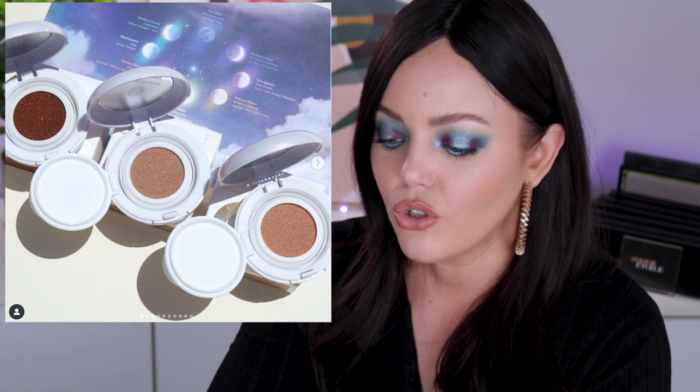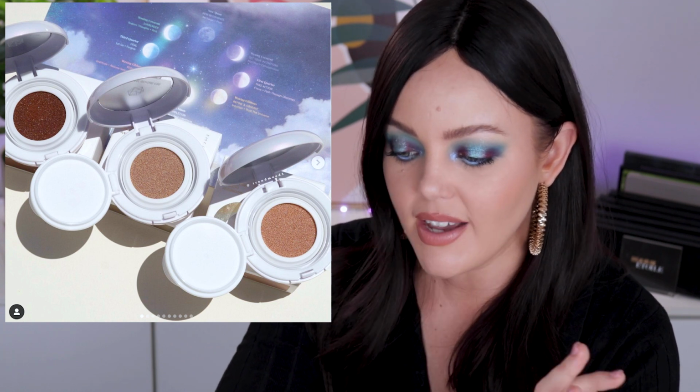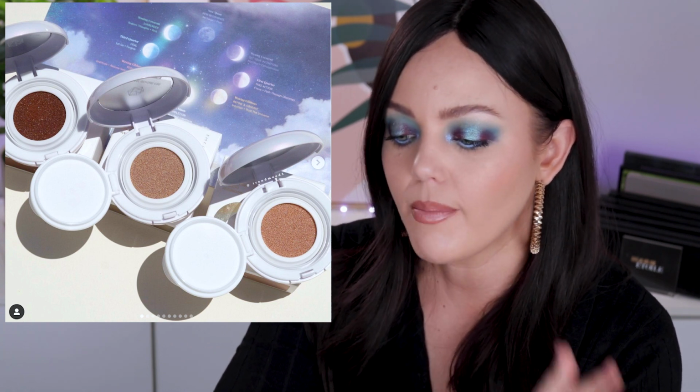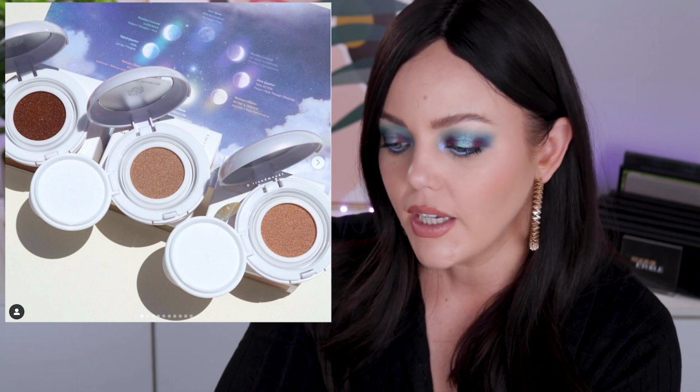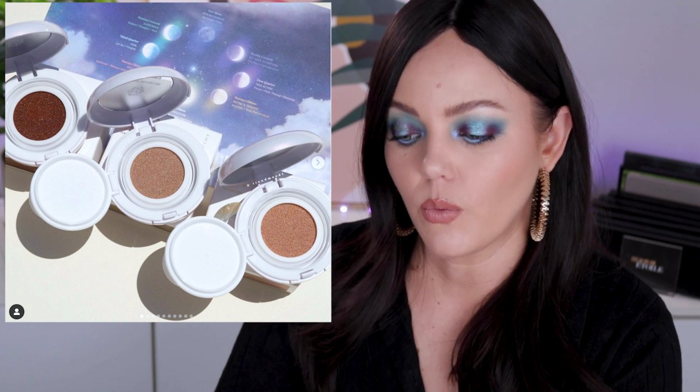But they are releasing new Moonbeam Cushion Highlighters. I am so excited for these. I definitely want to pick one up. I might not pick one up straight away on launch day just because of, you know, money. But I will pick one of these up at some point.